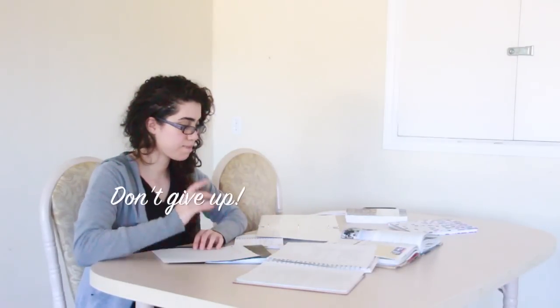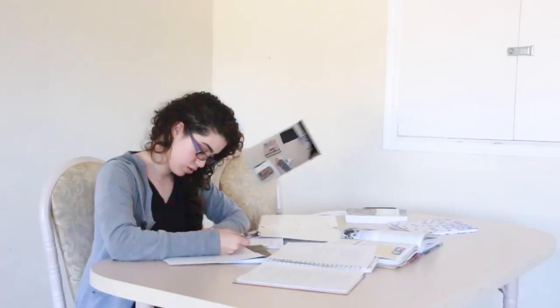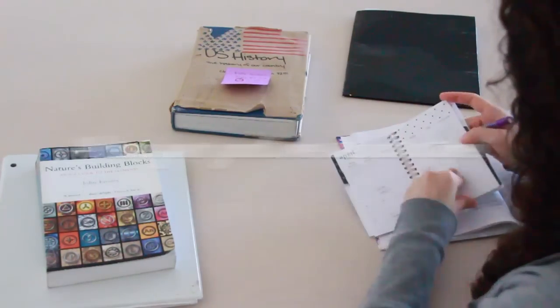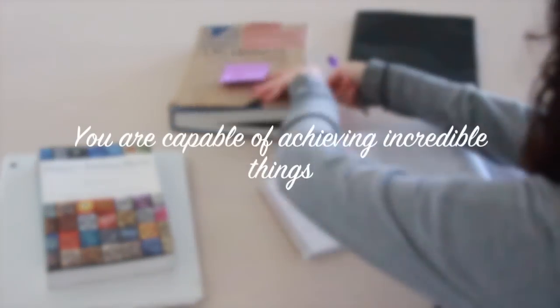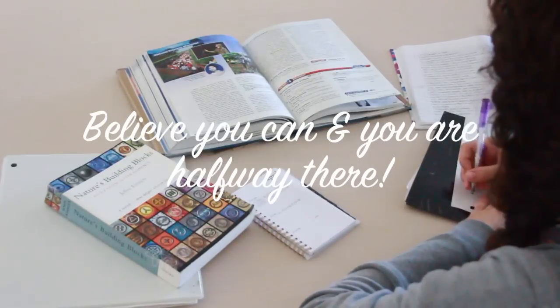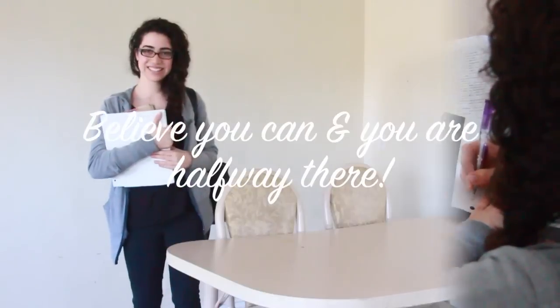Don't get discouraged and don't give up. Just keep on doing your very best and work toward achieving your goals little by little each day. You have a mind and so much potential. You are capable of achieving so many incredible things. You just have to believe in yourself and just start. And I believe in you.